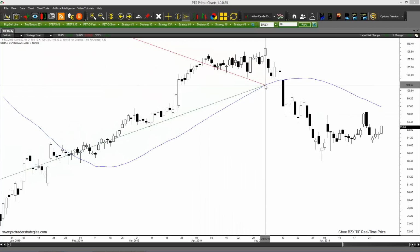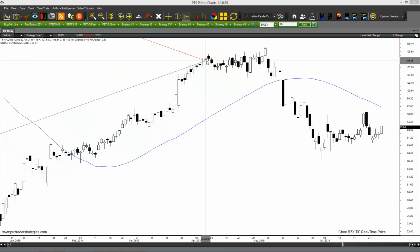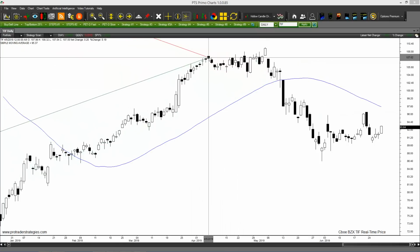And now look what happened to Tiffany, all right? Tiffany was roughly trading about 110, and now it's down roughly about 20 points. So you could have saved yourself 20 points by applying this simple tool. How you apply it is entirely up to you. But looking back in hindsight, where the stock is down to 90, that might not have been a bad exit right here when the stock was 107, 108, okay?